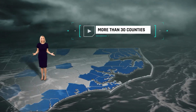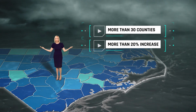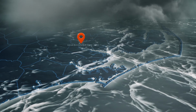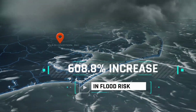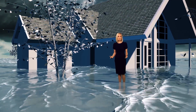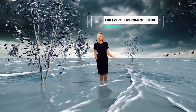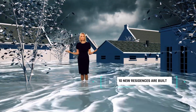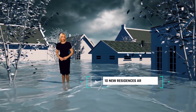More than 30 counties in the state are projected to see more than a 20% increase in flood risk in the coming decades, including Washington, North Carolina, where floods could be more than 600% more likely by 2050. According to a recent UNC study, for every residence that is removed from a floodplain in North Carolina through a government buyout, 10 new residences are built in those high-risk areas. Development that could be dangerous.